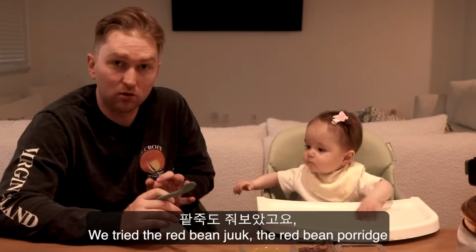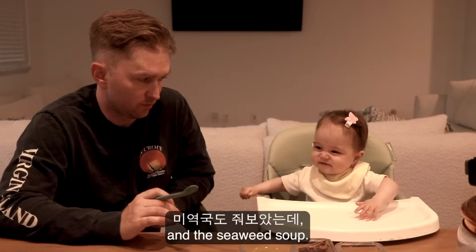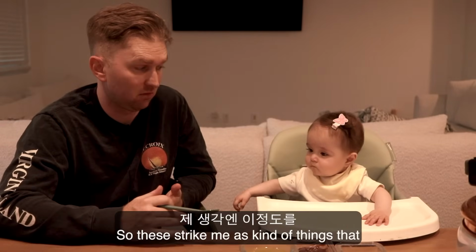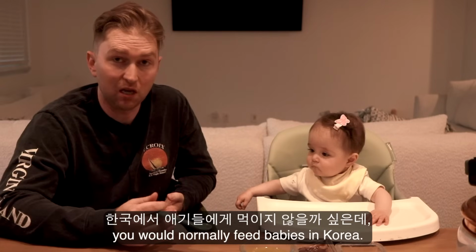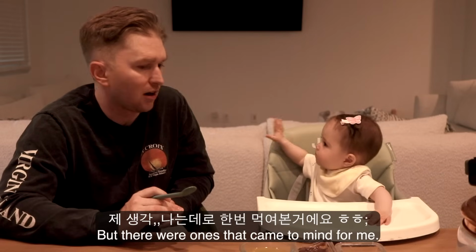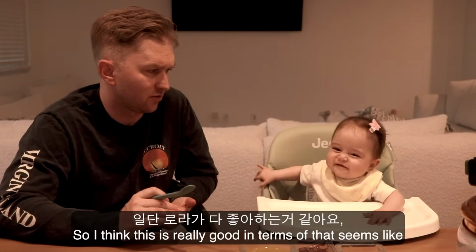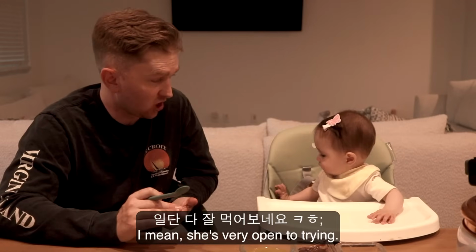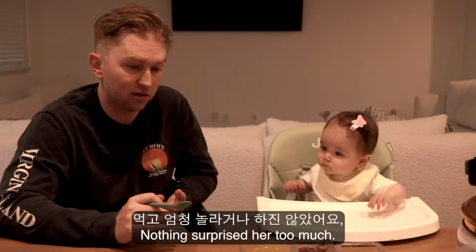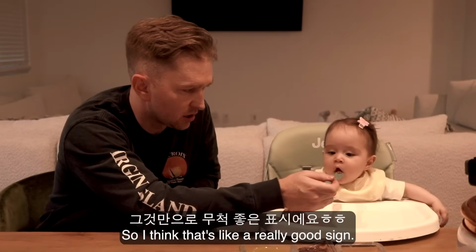So we tried kimchi, we tried the red bean juk, the red bean porridge, and the seaweed soup. So these strike me as kind of things that you would normally feed babies in Korea. Again, I have zero idea what they feed babies in Korea, but there were ones that came to mind for me. So I think this is really good in terms of, she's very open to trying everything, seemed to like everything, nothing surprised her too much. So I think that's a really good sign.